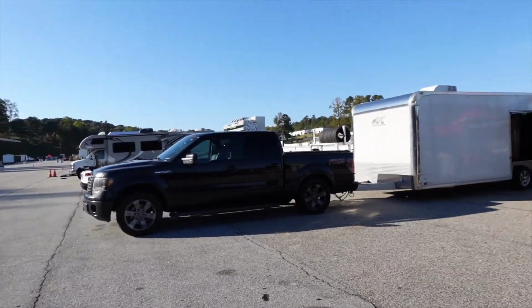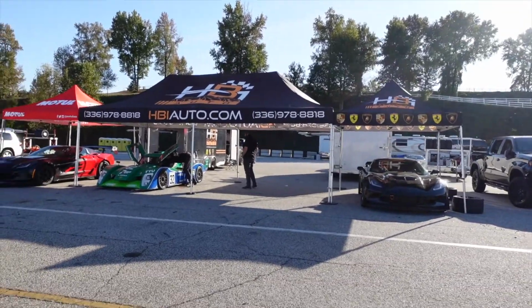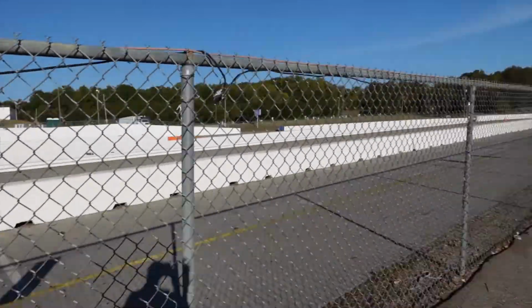So it's been a couple hours now. We're in the pro pit area. We just finished getting set up. Look at this setup, so legit. But yeah, the pro pit side is obviously the professional racing side. Really sick view. I'm excited.